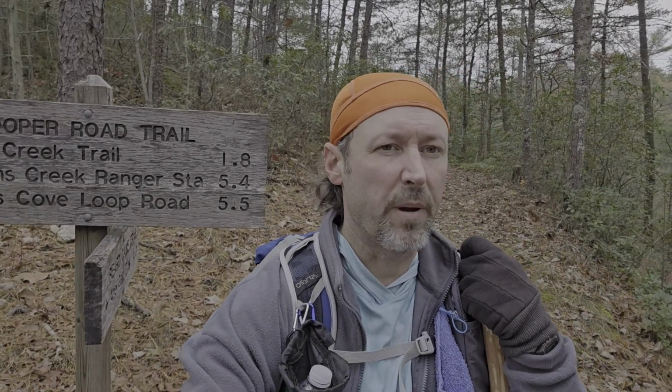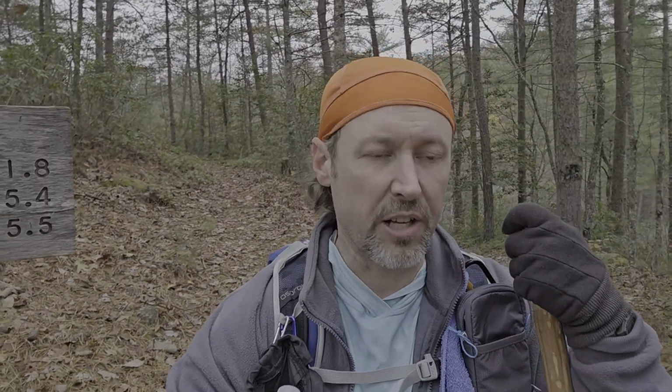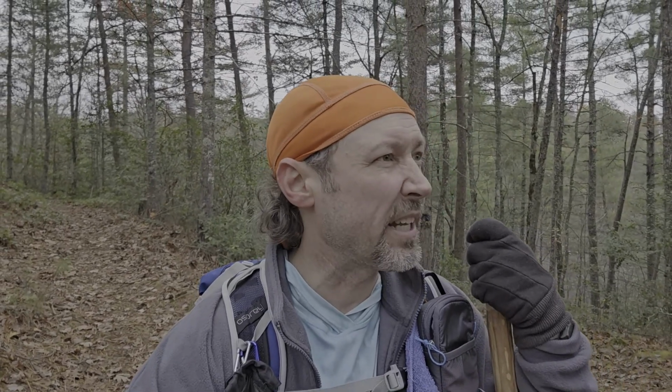We're at the intersection of where Cooper Road Trail and Hatcher Mountain meet, and also Bearded Cane intersects right here as well. We are going to be taking the Cooper Road Trail up about 1.8 miles, 1.7, 1.8 miles up, and like I say, it's going to be a pretty easy trail. But so far, there's been nobody out here. The weather's been great, a little bit chilly, but great.